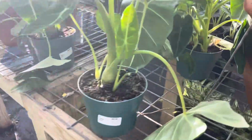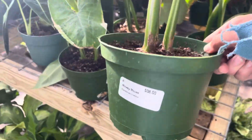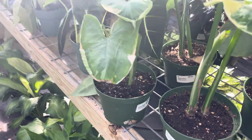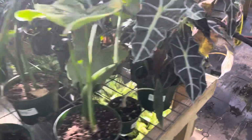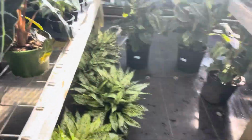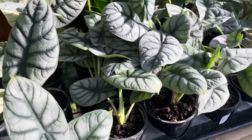And moving on to the alocasia, they had quite a few of the Friedeck. I kill those, so just gonna ignore that. And then of course they had the Mickey Mouse. I think the big ones were 38 and the smaller ones were 20 something. They're super cute. One of these days I actually think I might get one. Maybe I'll put it outside. It might do better there than in my house.